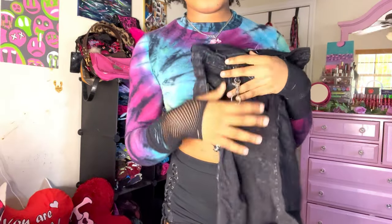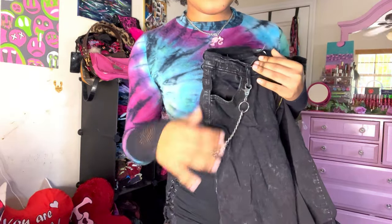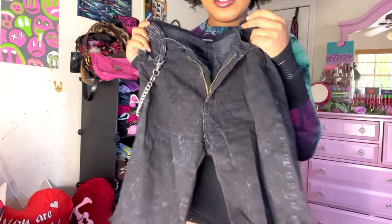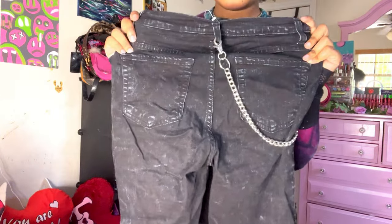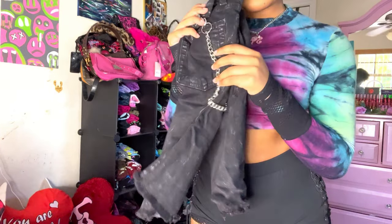I love a longer capri short, and I love this strap. These are from Fashion Nova, I think, but I did thrift these. But yeah, I've worn it a couple times. I haven't worn it in a while. We'll put these in a maybe.